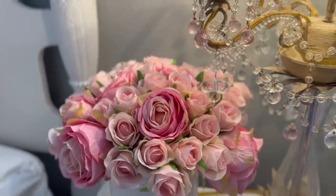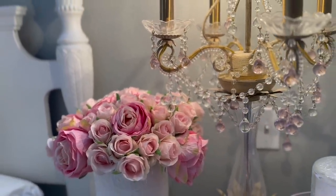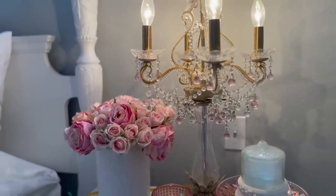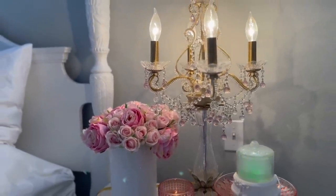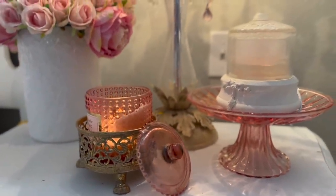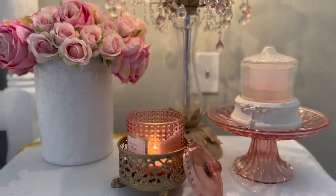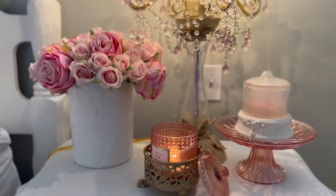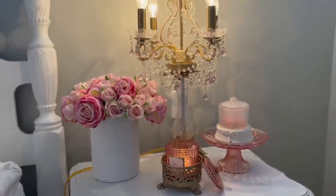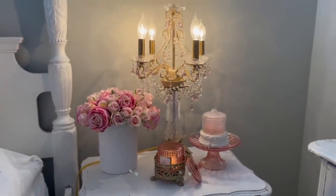I found these florals and vase at Marshall's, and they were two bunches and the vase was separate, and I thought these would look beautifully with my bedroom decor, and they do have a real look to them, which I absolutely love. And then going with that pink, I just have a rose scented candle here, and then I have my diffuser going with a jasmine scented essential oil, and the two scents together is making my bedroom smell so good.